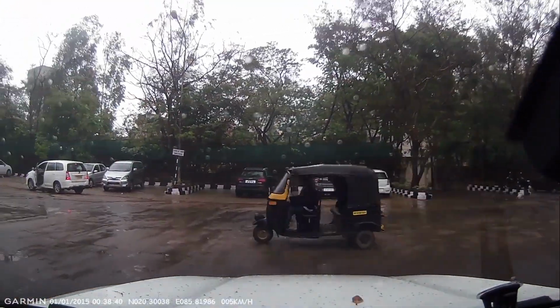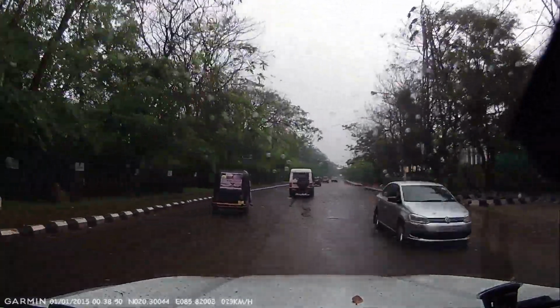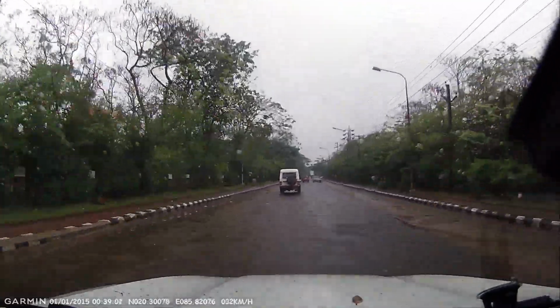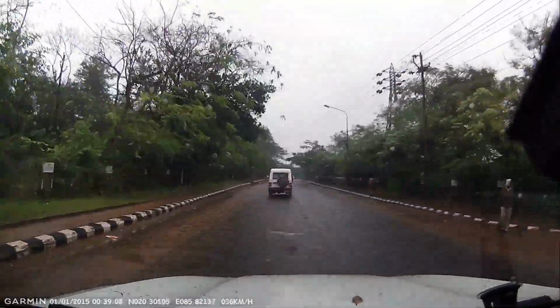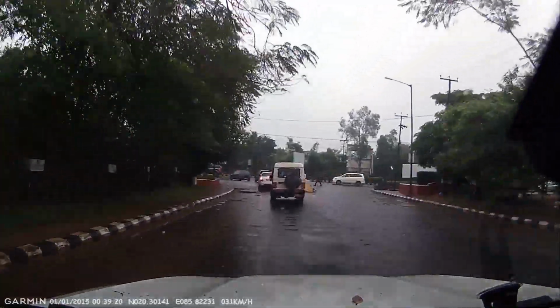It was raining since yesterday, and the roads were wet, and going into monuments and coming out was going to be a challenge, but we still decided to go and visit this last place.